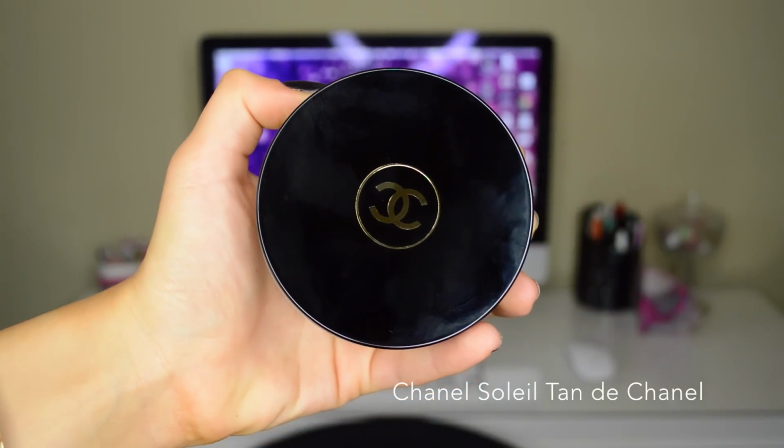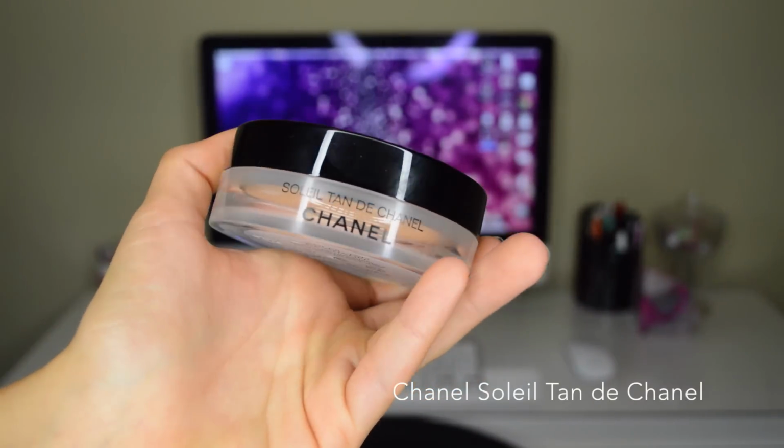The other two things I got from Chanel are a little bit more basic. One of them is a new product to me, but it's been raved about on YouTube. I've heard so much about it, and I finally got my hands on the Soleil Tan de Chanel. I've been wanting this for years, so I'm really excited to finally get it. It says it lasts 18 months, and I wanted to use this so badly this morning, but guys, I resisted because it looks so pretty without being touched.